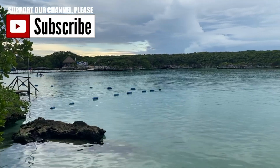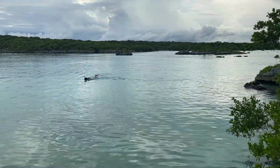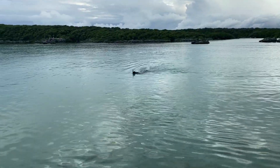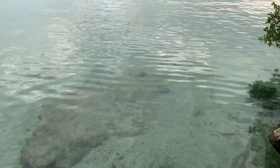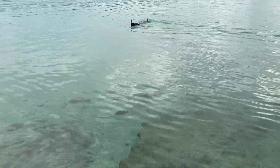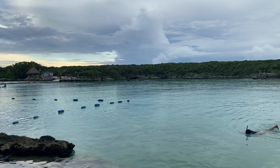There's even some places where you can climb up on a mountain and do a high dive or jump off of a mountain. But definitely a great place to snorkel. And like I said, it's never crowded, and there's always lots of fish for you to see. So if you're a fan of snorkeling and you like fish, this is definitely a really cool place.